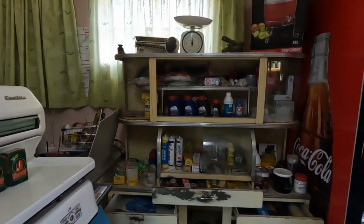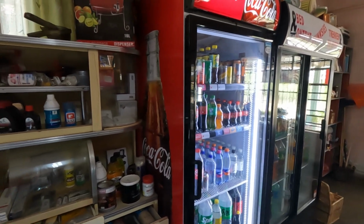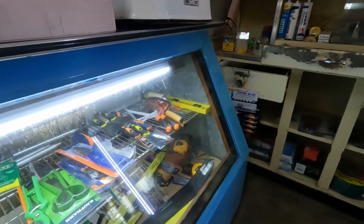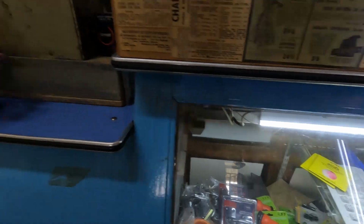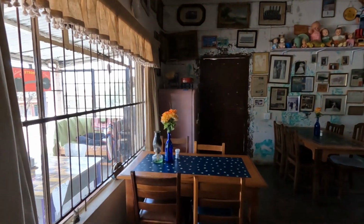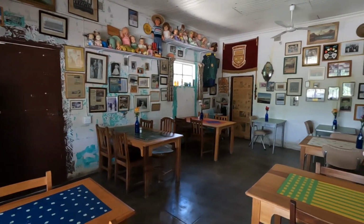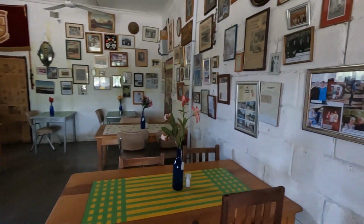A little bit of everything. Cool drinks over there. Some hardware. And let me show you the restaurant area. So they can seat quite a number of people here.